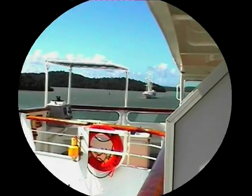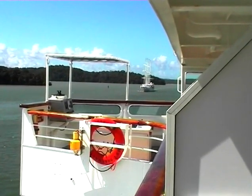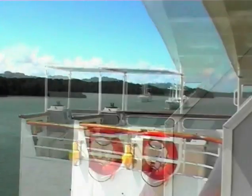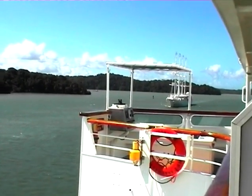Built in France, the Windstar was launched in 1986 for Windstar Cruises. We see her here in the Panama Canal.